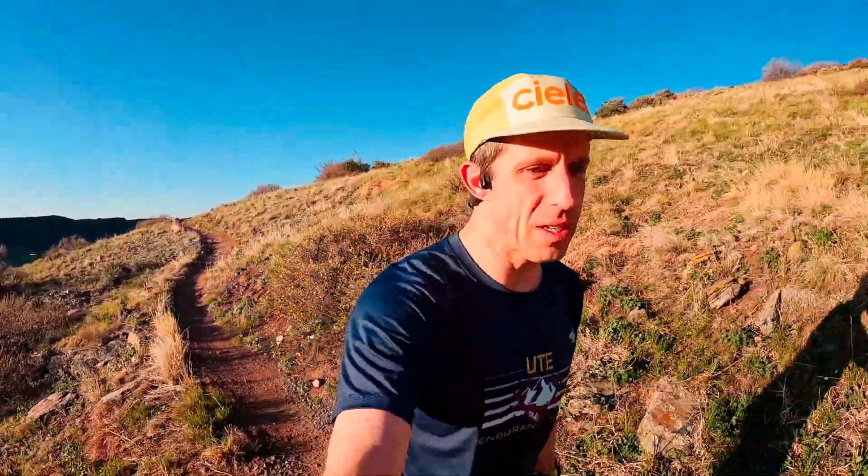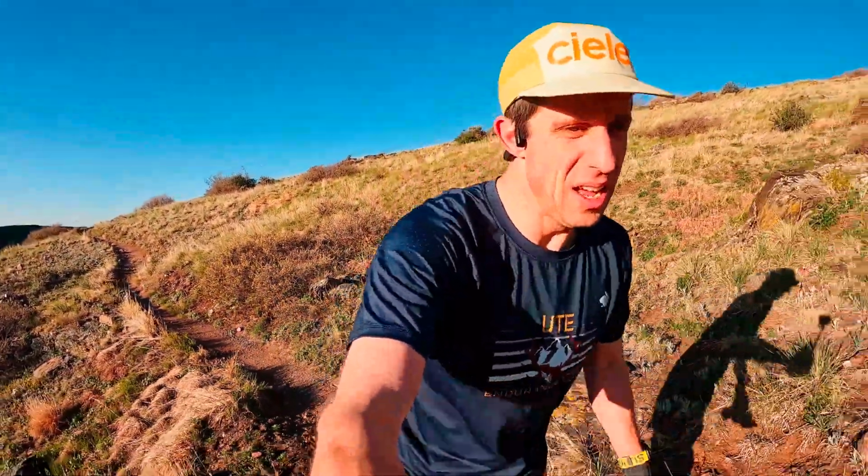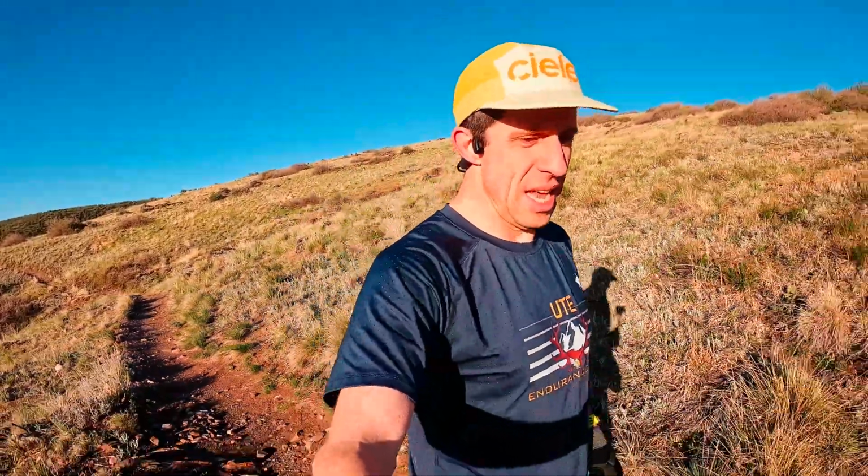Those lugs, they're deep enough that they do dig into the trail, especially in softer dirt. But as soon as those rocks are really wet, or you get in some extreme, more technical, steep ascents or descents, then it's noticed where your traction is gonna lack just a little bit.